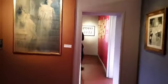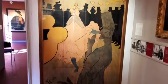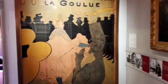Okay, so the music that we were hearing was the French cancan, which was the famous dance created by La Goulue. And that's a poster of La Goulue, so that's the name of the woman who invented it. And obviously she was a dancer and choreographer, and she's buried in the cemetery of Montmartre.